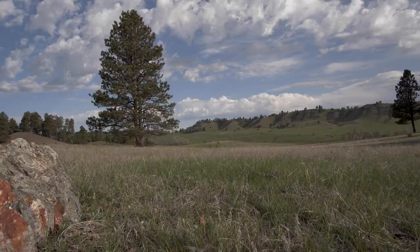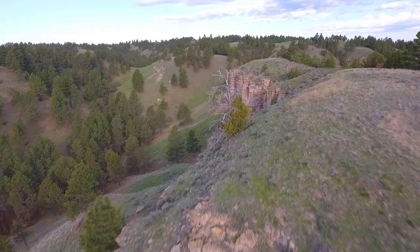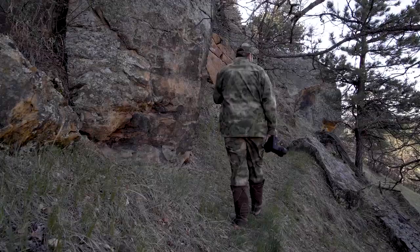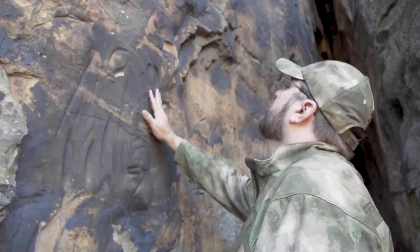Well, this property they were hunting is absolutely gorgeous. There's rim rock, rolling hills, streams cutting through fields. It's just gorgeous. And there's also some history to this place, which is really neat. Well, believe it or not, this property had a cave on it, and a really neat cave that had some cool Indian artifacts in it.